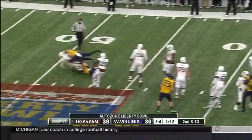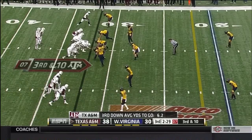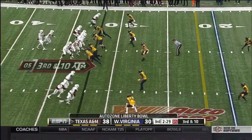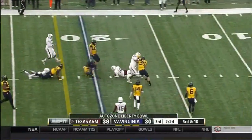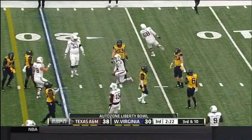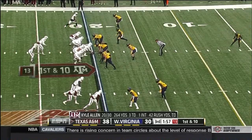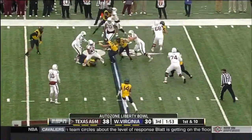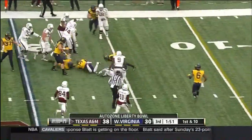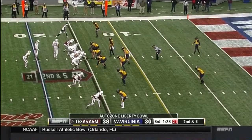In trouble is Kyle Allen, throws, got it to the sideline. He took a hard hit. 3rd down average today for A&M, 6 yards to go. Allen takes off. He's got a lane for the 1st down and slides to the 19. Got popped doing it. 19 yards on 7 carries today. There's Trey Williams again, cutting it back, stays on his feet. Man, he's been impressive today with his balance. Finally, own scores.